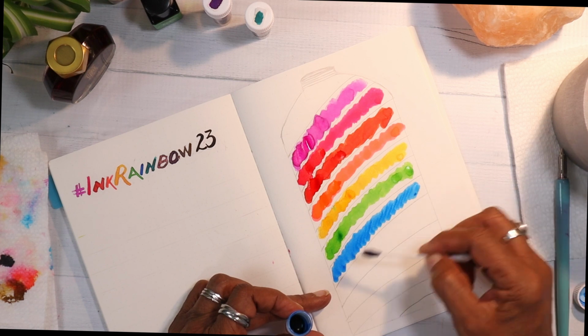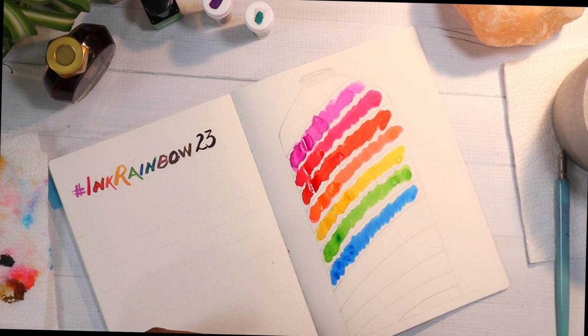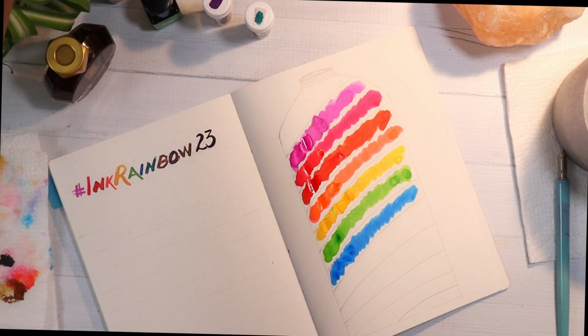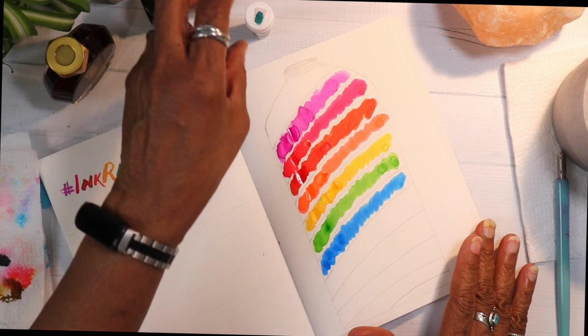Look at that. So bright and daring. That's what it is. Bright and daring. Oh, so pretty. And the next one up is teal. I'm not a teal fan necessarily, but I do like a good teal.